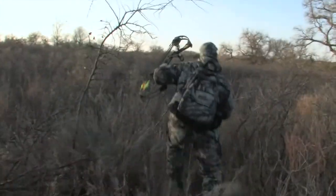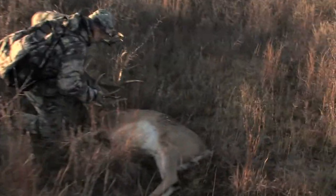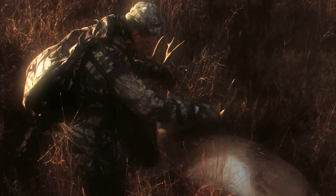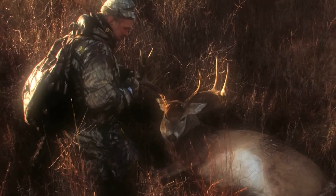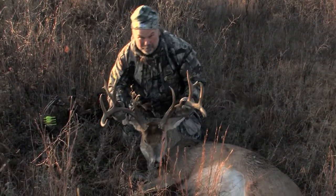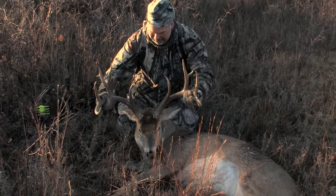Here he is. Here he is right here. Oh my word. Any ground shrinkage? Unbelievable. I don't know if this looks like huge big. This is as big as it looks. This thing is enormous big.